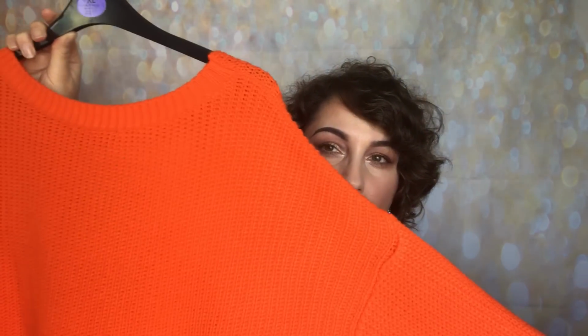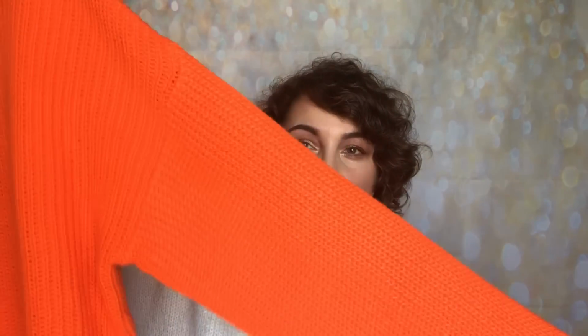This is the next piece of clothing. Now this is very unusual because I don't usually wear orange. I picked this up on a little bit of a whim, because I do like the colour orange, but it's not something that I generally wear a lot of. Like I say, this was £13 from Primark. Again, I got it oversized.